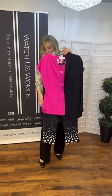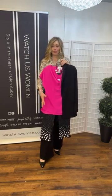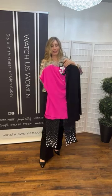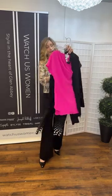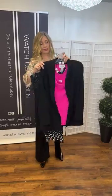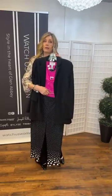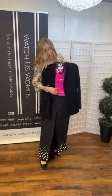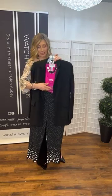And then I've paired it with the Joseph Ribkoff slim pant here with the polka dots. So a little bit of personality, a little bit of life, not just with the color, but also with the print. And then for either warmth or coverage, you've got your black jacket, your blazer there. If you're in a situation where you want to tone down the color of the print a little bit, a jacket always helps because it covers a little bit of that boldness. Then tie it together with your Ziska necklace, the black and white.